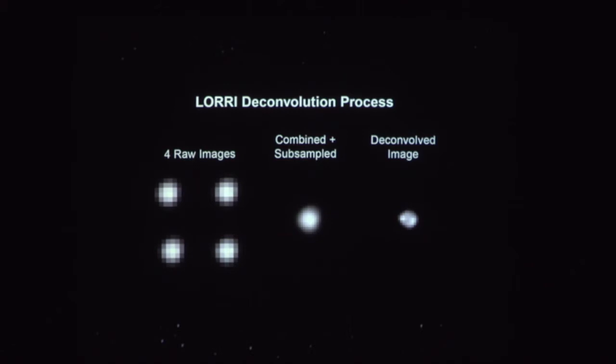And so I wanted to show you an example that they talked about today of how they actually improve the resolution of the images. So first of all, you can see that if everything was perfectly in focus, Pluto would just be 1 pixel at this point, but it's actually smeared a little bit because the optics aren't perfect. And so what they do is take multiple images, they combine them, and then it's called subsampling, where if you had, say, 4 by 4, you make that 16 by 16. And it doesn't really improve your resolution, but it gives you more pixels to play with. And then they pass it through a computer technique called deconvolution.